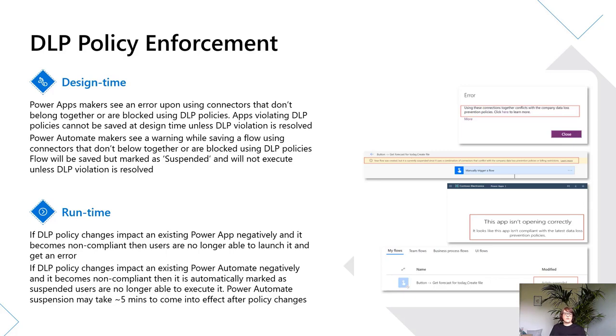Even if an app or flow may be working fine upon creation, it may still end up in violation of the DLP policy later on in its lifecycle. This would typically happen as a side effect of admins updating existing DLP policies or creating new ones. This is where runtime enforcement for DLP policies comes into play. In this scenario, apps will check for the latest DLP policies at launch time and will fail to launch with an error if they are in violation. Similarly, existing flows will frequently poll against the latest DLP policies and will end up in a suspended state if they are in violation. Makers can edit their apps and flows to bring them back into compliance by removing the conflicting connections that they've put into the resource.